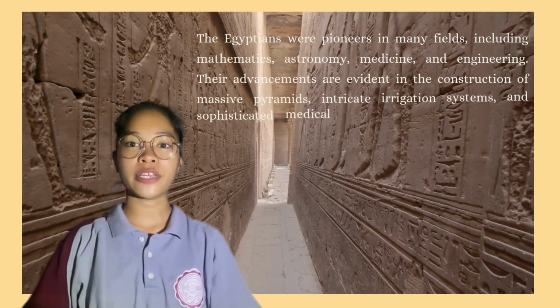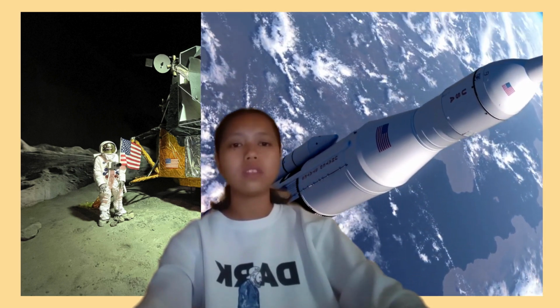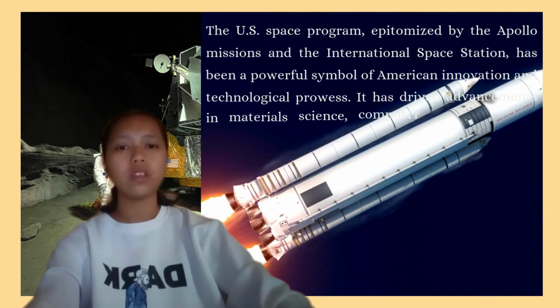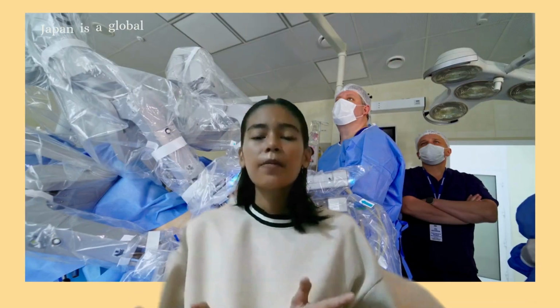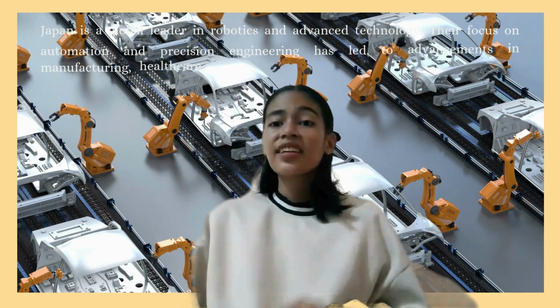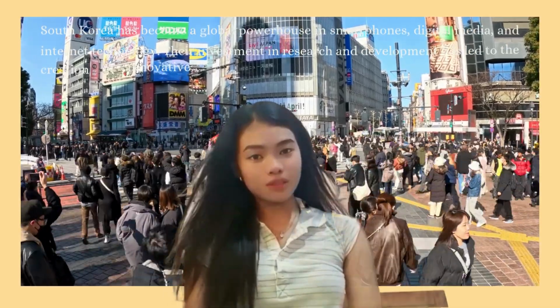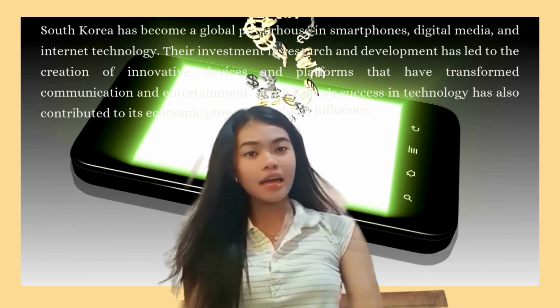In ancient Egypt, the advancement of medicine and architecture paved the way for future innovations. Let's look at some examples. The United States, with its space program, didn't just send people to the moon, they also fueled innovation in material science, computer technology, and rocket propulsion. Then there's Japan. They became global leaders in robotics, with technologies that are not only changing factories but also improving healthcare and daily life. And let's not forget South Korea. They're pioneers in smartphones, digital media, and internet technology. Their innovations have had a major global impact. These countries show us how science and technology can drive economic growth and national pride while also creating global influence.